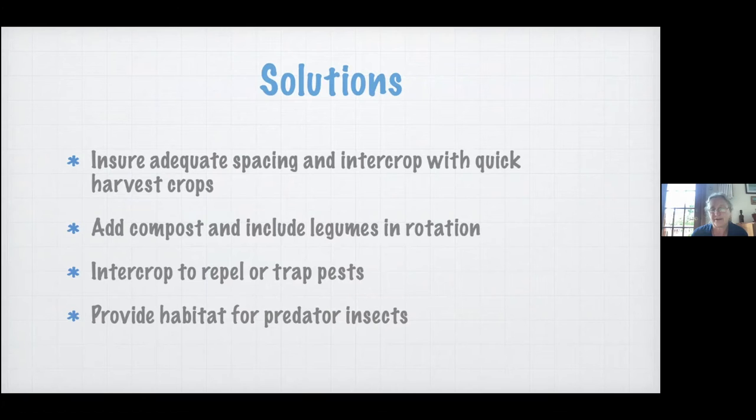Providing habitat for predator insects is a big one. I really encourage everybody to have a little bit of a wild area in your garden. No matter how small a garden you have, you can have a little wild area over by the compost or someplace where you don't weed and you don't mow and you just let it be wild. And the other thing for overwintering predatory insects is don't do fall cleanup. Don't ever do fall cleanup, and don't do your spring cleanup until you've got consistent daytime temperatures of 10 degrees, because those beneficial insects need a place to live and survive the winter if they're going to be there doing their job for you in the spring.